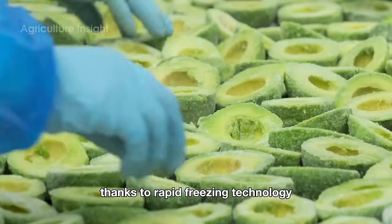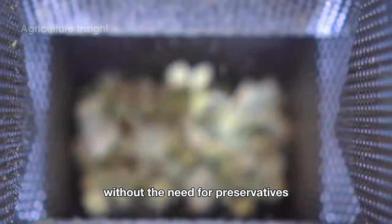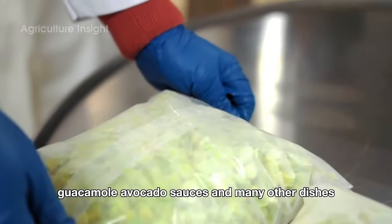Thanks to rapid freezing technology, frozen avocados can be stored for up to 12 months without the need for preservatives. This product is widely used in smoothies, guacamole, avocado sauces, and many other dishes.